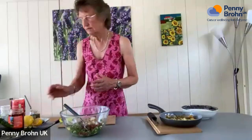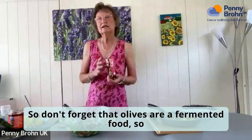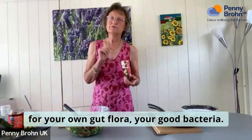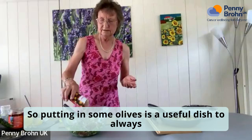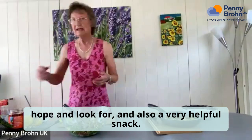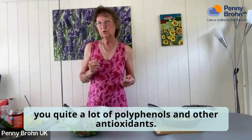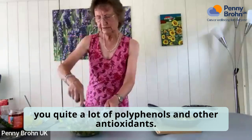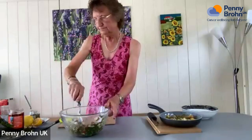There we go. And then we'll put in some olives. So don't forget that olives are a fermented food. So that's going to be really helpful for your own gut flora, your good bacteria. So putting in some olives is a useful dish to always look for, and also a very helpful snack. So they're going to be low calorie, but actually giving you quite a lot of polyphenols and other antioxidants. And as I say, it's a fermented food as well.